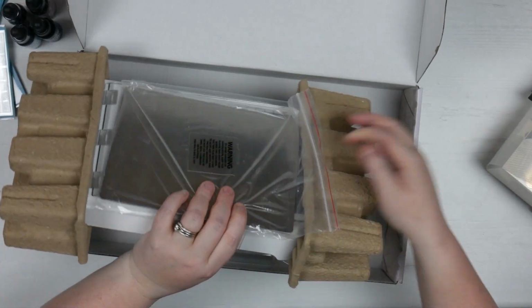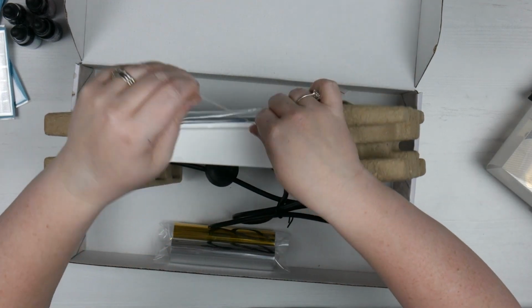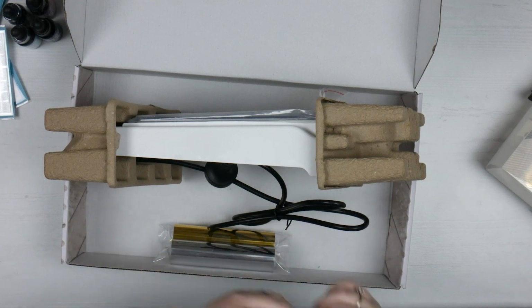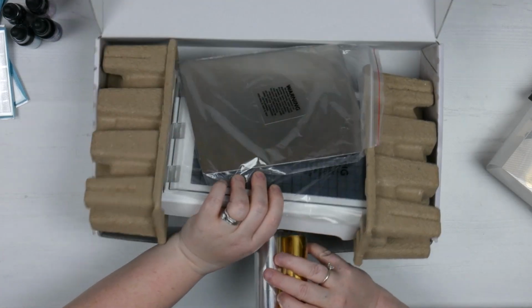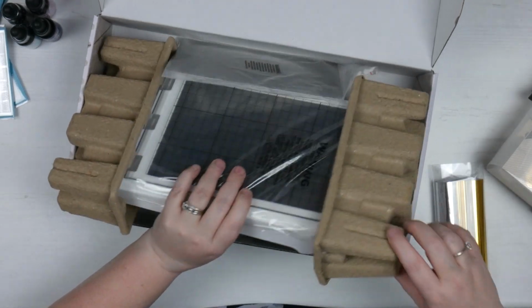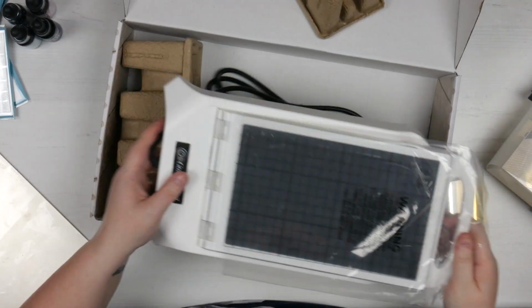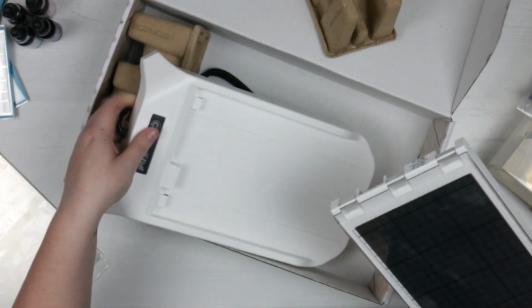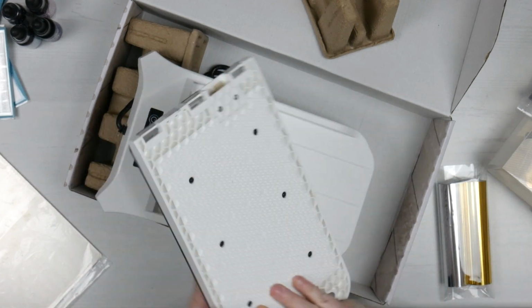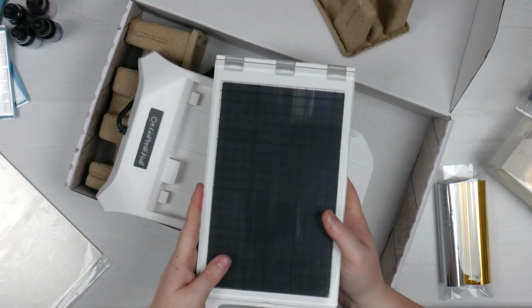But you get the machine, and this has got an Australian plug on it. From what I understand, we have not been able to get these machines in Australia for a little while, so there's been a bit of a wait, but now that we've got them, that's awesome. You've got the little plug. It comes with a little bit of foil, and then you get your actual kind of machine. Let's have a look at this. I haven't pulled it out yet. So it comes with the plate. Oh, okay, right. So this is what heats up. You press the button and it heats up. That then you put your foil in here, push it down, and then you run this through your die machine.